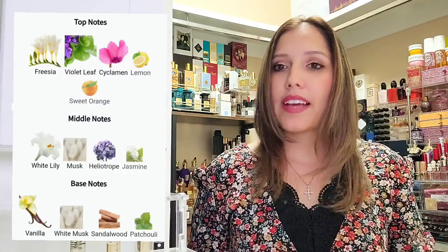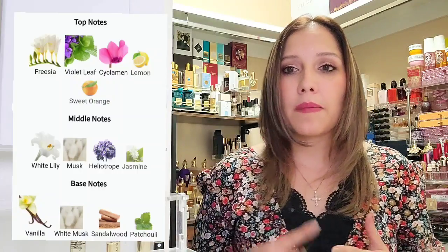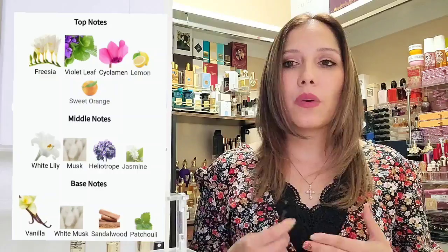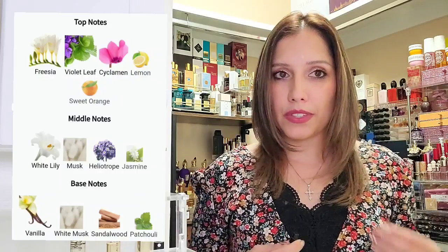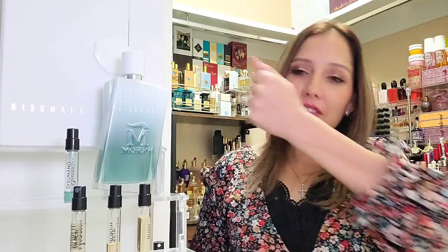Now, this fragrance is a floral fragrance. So in the top, we have freesia, violet leaf, and cyclamen. We have some lemon and some sweet orange as well. In the mid, we have white lily, musk, heliotrope, and jasmine. And in the base, vanilla, white musk, sandalwood, and patchouli. If you're a floral toned lover, this will be one for you. This one smells nice. I don't jive with florals too often.